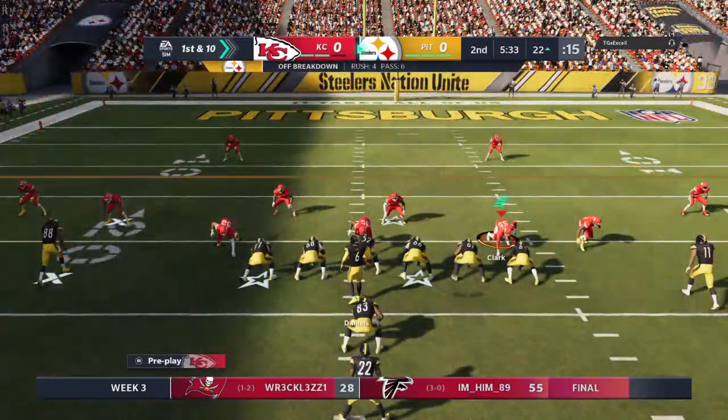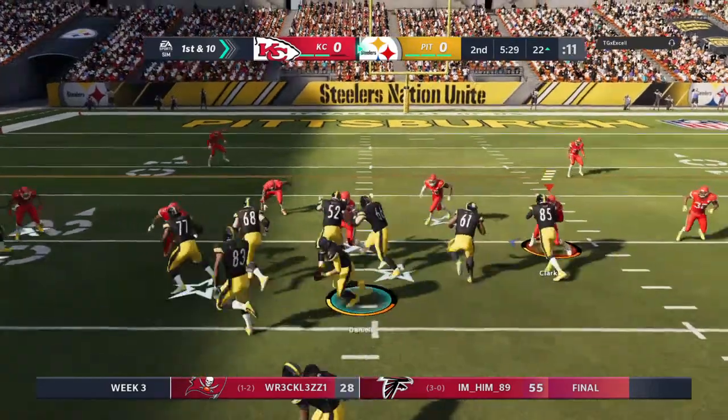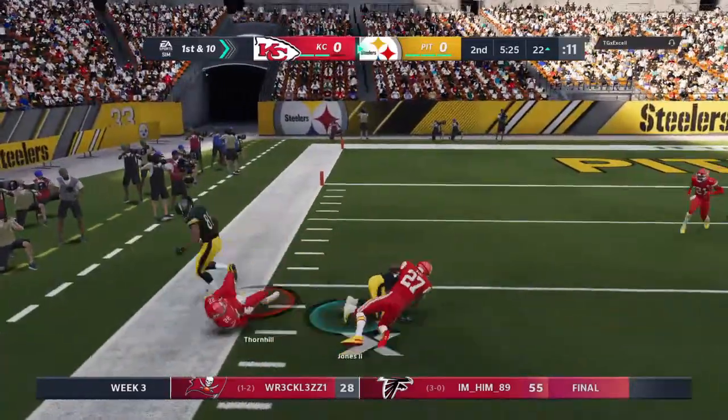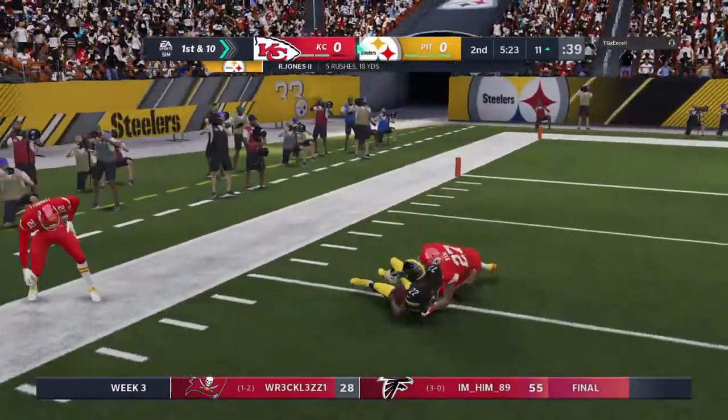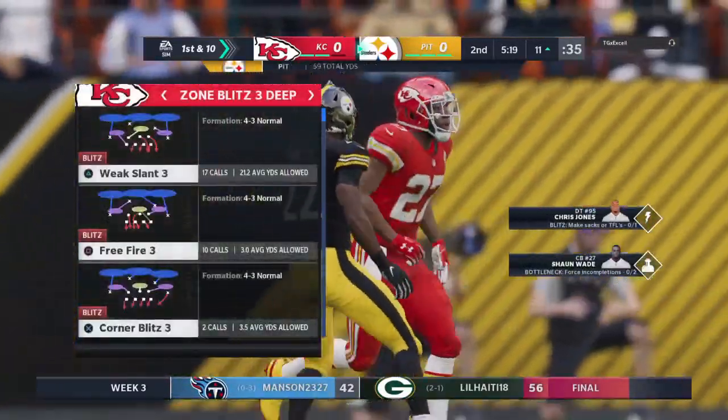After the run by Jones, here's 1st and 10. Gonna give this time to the tailback. And down inside the 15, shy of the 10. 11 more yards that go around, a first down as well.